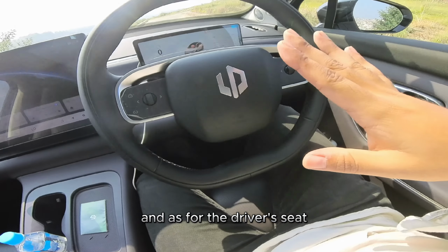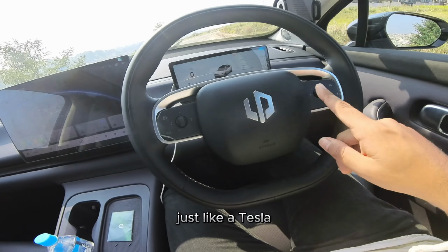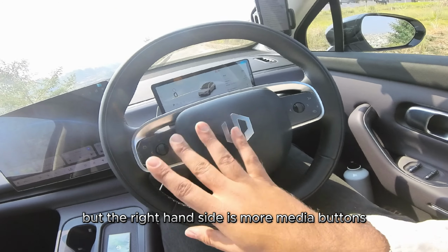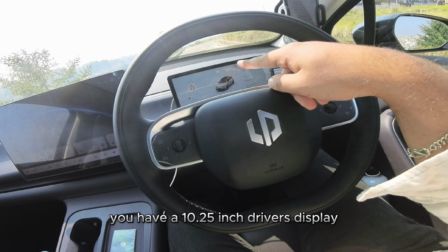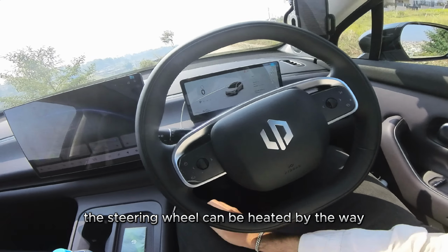And as for the driver's seat, there are a couple of touch capacitive buttons here, just like a Tesla on the left and right hand side that can be programmed, but the right hand side is more media buttons, the left hand is more control buttons. You have a 10.25-inch driver's display, and the steering wheel can be heated, by the way.